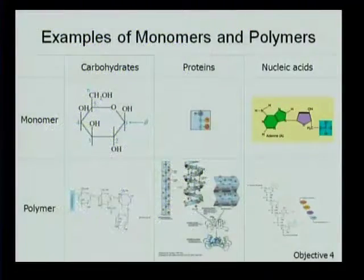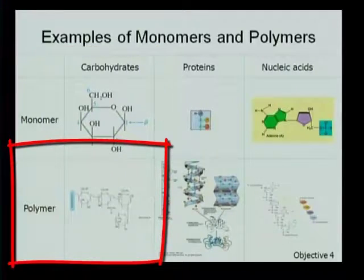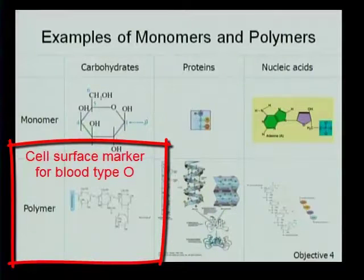I skipped over, but we'll come back to the carbohydrates. Carbohydrate monomer shown here at upper left, and a carbohydrate polymer. An example of a carbohydrate polymer would be this particular carbohydrate, which is strung together through its oxygen atoms to form a 4-carbohydrate structure called the blood type O carbohydrate.